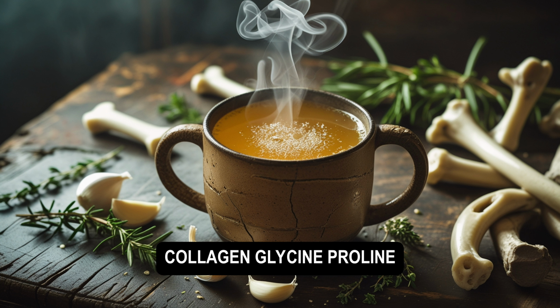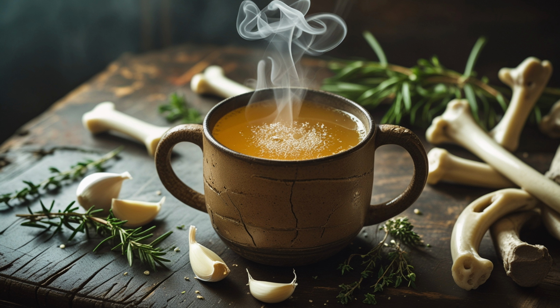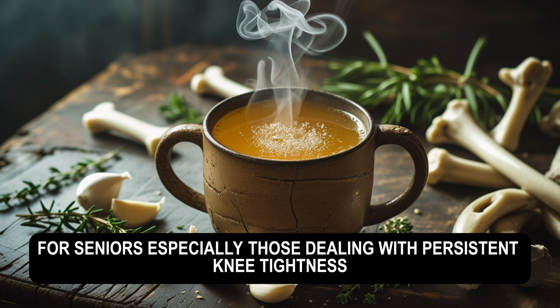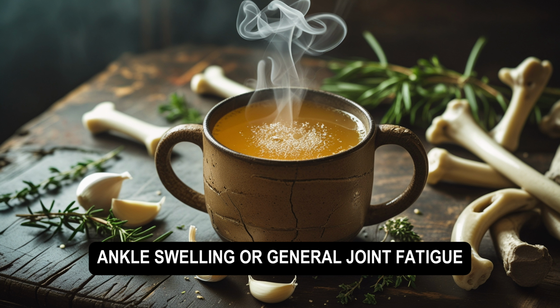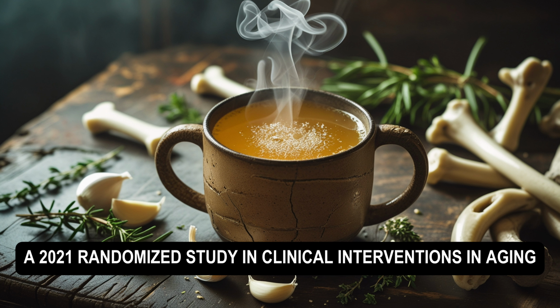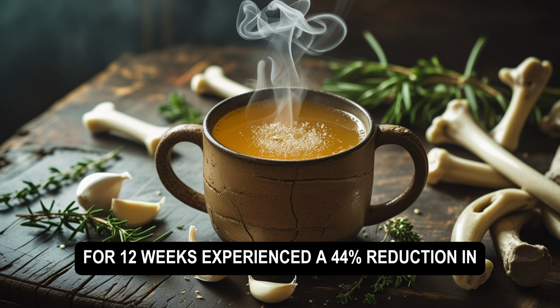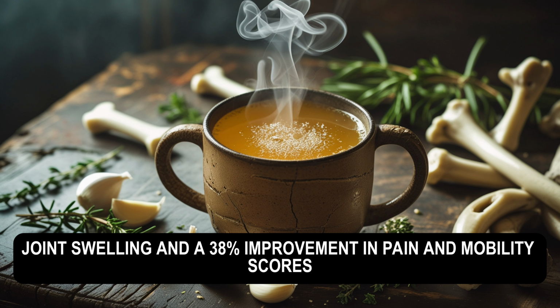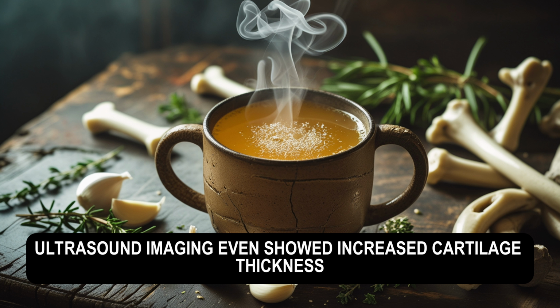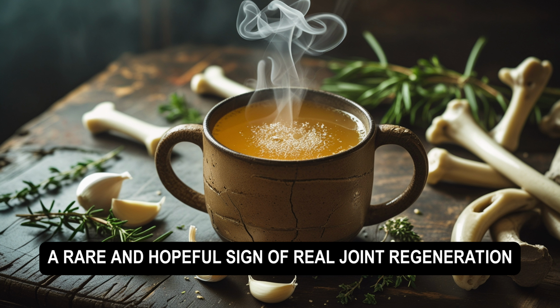Collagen, glycine, proline, and essential joint-repairing minerals like calcium and magnesium. For seniors, especially those dealing with persistent knee tightness, ankle swelling, or general joint fatigue, bone broth delivers rapid and lasting relief. A 2021 randomized study in Clinical Interventions in Aging showed that seniors who drank 1 cup of homemade bone broth daily for 12 weeks experienced a 44% reduction in joint swelling and a 38% improvement in pain and mobility scores. Ultrasound imaging even showed increased cartilage thickness, a rare and hopeful sign of real joint regeneration.